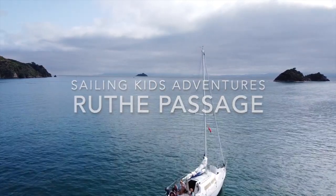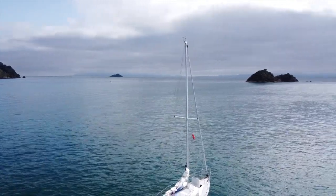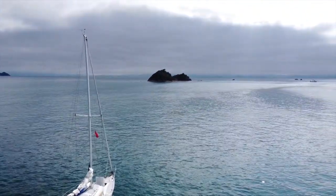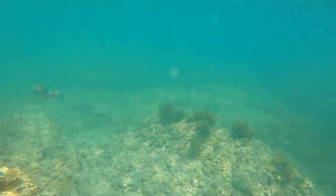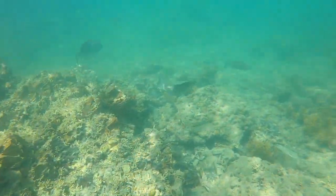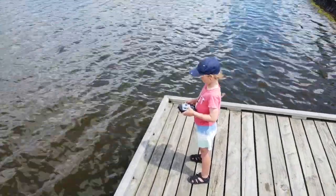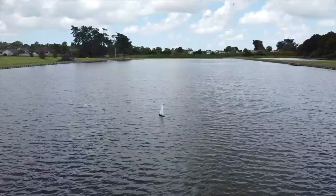to Ruthe Passage on the north of Ponui Island. And Dad goes underwater to explore the beautiful reef fish. And we also show you my amazing boat control sailing boat.